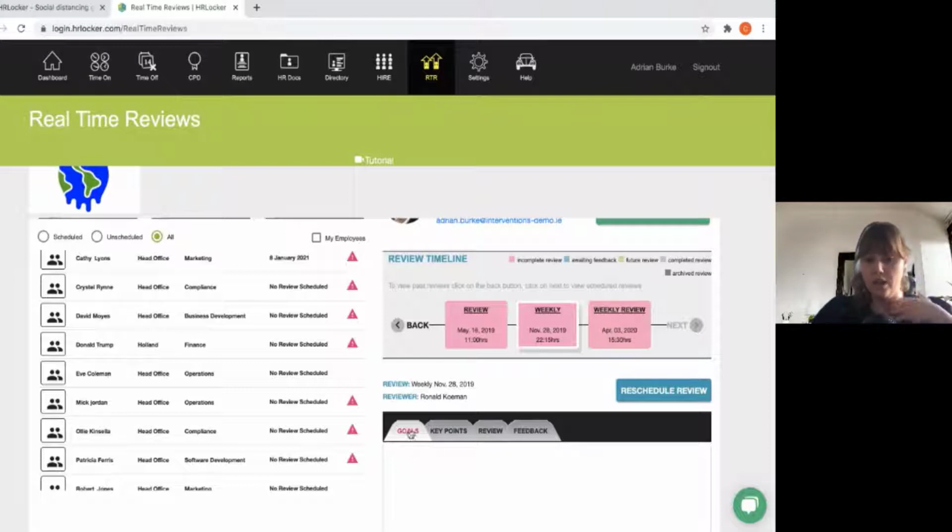So on these tabs here within the real-time review section, when we're talking about goals, it's really important that if goals is not the word that you use within your company, these can all be changed. So go in and make sure you're using the terminology that you use in your company. If it is objectives that you're talking about, or KPIs or things like that, make sure you're going in and customizing these tabs to be the word that you currently use.